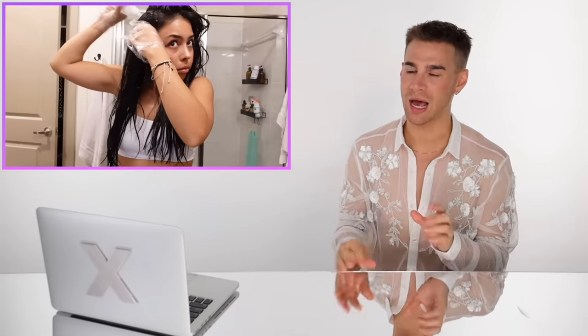You can comb it through. You can brush it with a detangling brush and do small, small sections at a time. I don't think she did that. I feel like it's gonna be spotty. Okay, in the camera, it doesn't look, and even in the mirror, it doesn't look that light.